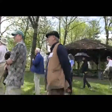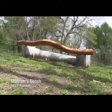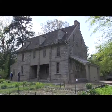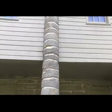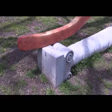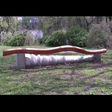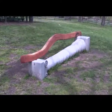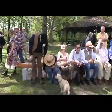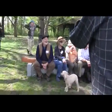My name is Mitch Ryerson. The bench is based on the idea of combining some of the natural forms from Bartram's with some of the architectural forms that John Bartram created when he was building his house. The columns that he had carved himself particularly intrigued me. Using a column and turning it on its side and lying it on the ground so that you could sit on it, it would look reminiscent of a fallen tree, and then took a big log and used it as the back that you would lean against. So it's a place to sit and to think about the combination of nature and fabricated man-made objects.